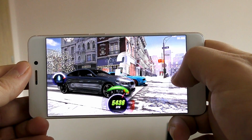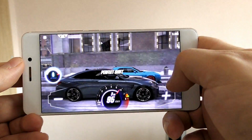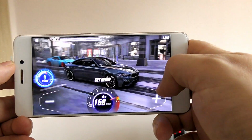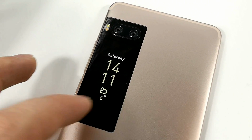And this is CSR Racing 2, another very demanding graphics game. As you can see, excellent, amazing graphics, and runs very good with very little skip frames on the Helio P25. And this game has put any other Helio P25 device I've used on its knees, but here it works great.